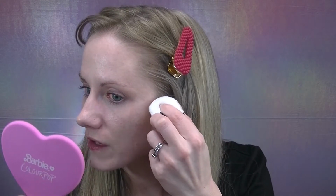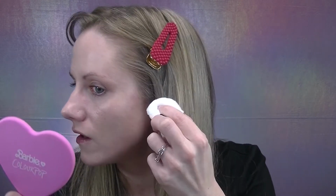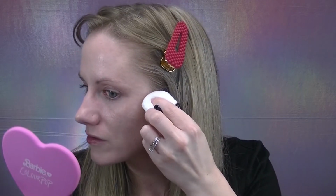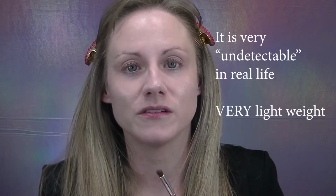Now I actually like spot concealing with this puff. I feel like it does a great job at really pressing on those specific targeted areas. The only thing is, because it is a puff, there's only so much precision you can get with it, but I just tried it out, spot concealing with the puff, and it does work. It's just a little bit bigger than I personally like to work with. All right, I am really happy and excited with how this is looking so far. We're going to move on to concealer next.